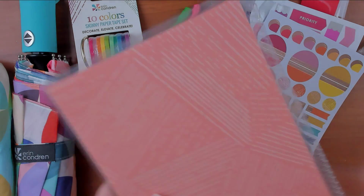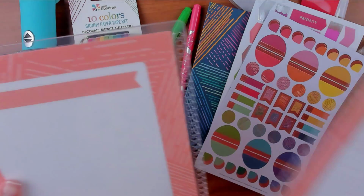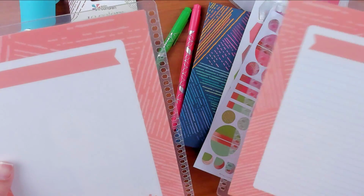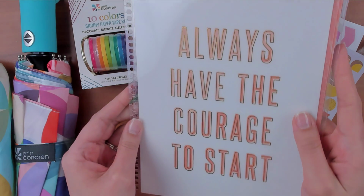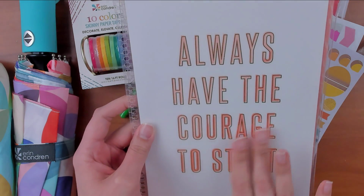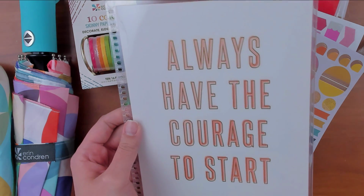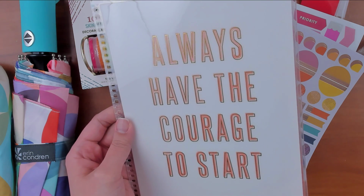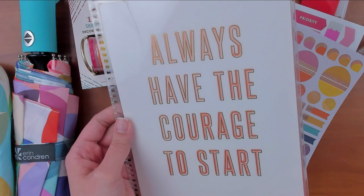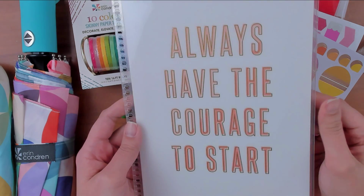And then it is like the woven. But that's like the inside, and then this would be, oh, okay. So that's the back. Yeah, that would be the back. So then it says, always have the courage to start, and it's a foiled cover, which I know costs extra in her shop. So the value of this one is $8. I thought it was more. I thought foiled covers were like 10. Or they at least up the price of your planner if you order it with a foiled cover.